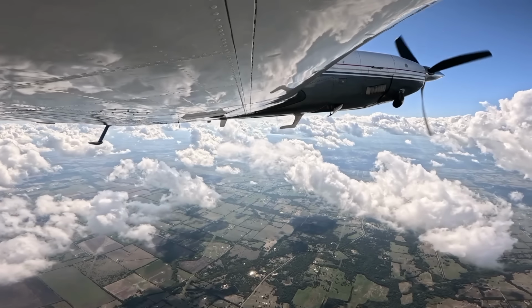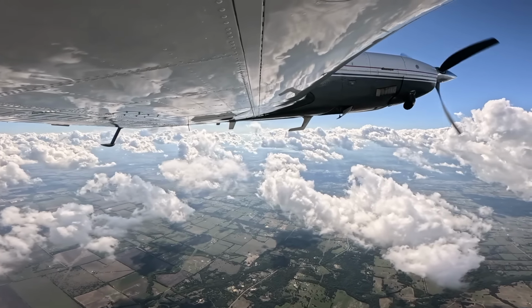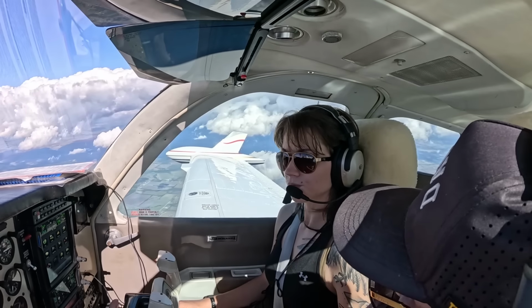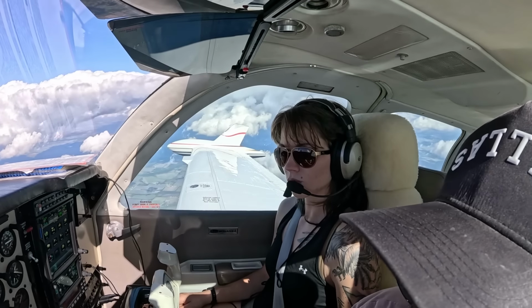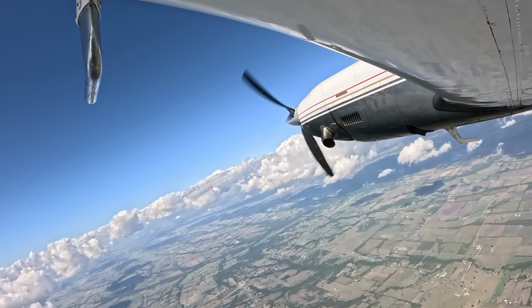So we're going to get up above these clouds, and then I'll let you play around with it, see what you think about it. It's a little laggy on the controls, but I think it's just because it's a bigger aircraft. And it's a little harder to slow down. This thing wants to go fast and it wants to fly. So getting it to slow down, you've got to be ahead of the aircraft.